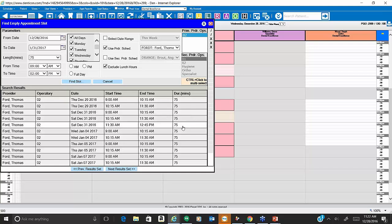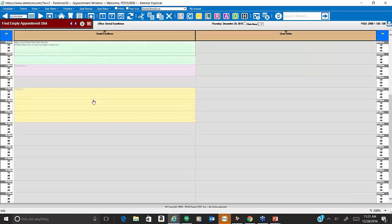First availables for this young man to have an appointment. It shows me the first opportunities for appointments first up. I might be able to see more appointments in that date range by clicking next result. And you see that, yes, the dates do change going further out. But I'm going to say, let's get you in first. I can get you as early as 9 o'clock tomorrow with Dr. Ford. That's great for him. We're going to click that.